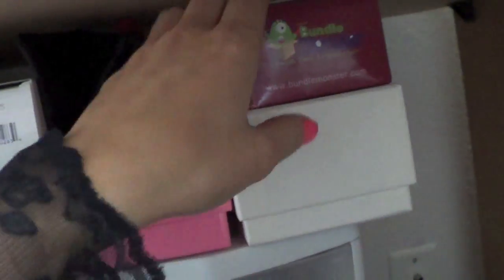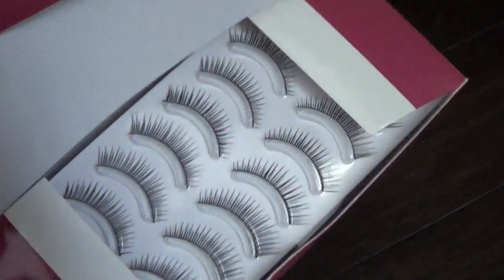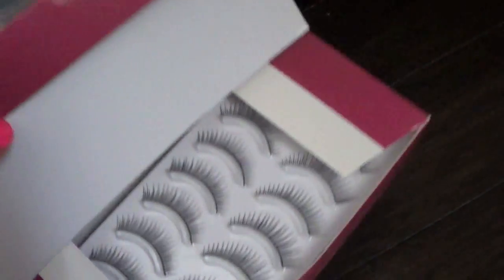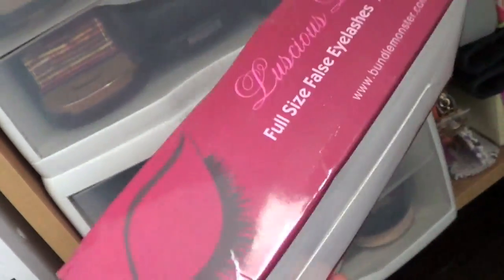Up here I have a box of eyelashes. These were recommended by Andrea's Choice, and it's a 70-piece set, and it's just layers of eyelashes like this. They're really cheap, but doing YouTube videos and looks on my blog, I don't want to use my expensive lashes for those all the time. I just want cheapy ones I can throw out, considering I would just wash my makeup off anyways. So those are good if you're looking for an affordable option.